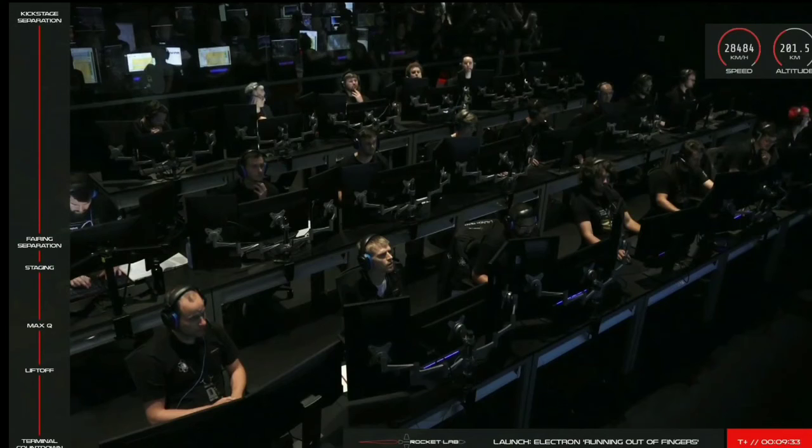And we have confirmation of kick stage separation. Electron's Running Out of Fingers mission is now orbital. As I mentioned at the beginning of the webcast, we won't have live footage of payload deployment, scheduled approximately 45 minutes from now, but you can follow us on Twitter and Facebook for confirmation that all satellites have been deployed.